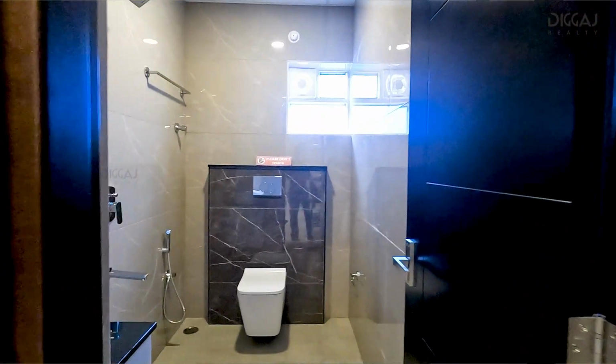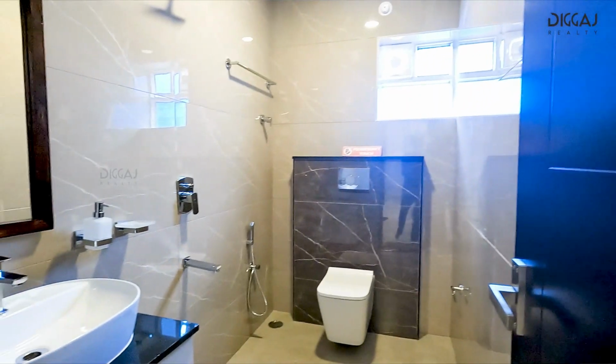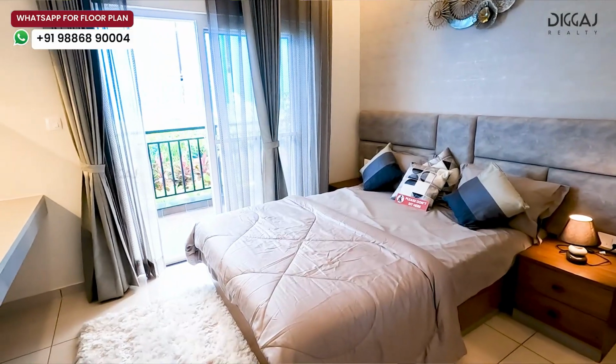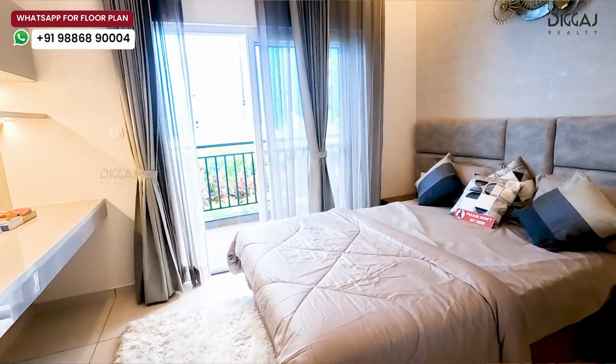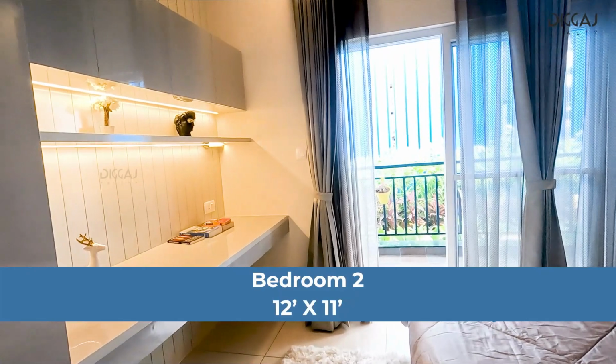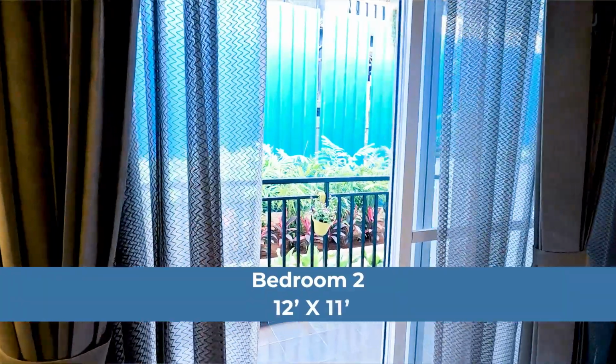Just with the living as well as the dining room, we have an attached washroom, which comes with the fittings from Jaguar. Coming to the other bedrooms, this is one bedroom which has an attached balcony. This room is measured as 12.6 by 11 and the balcony is measured as 5 by 11.